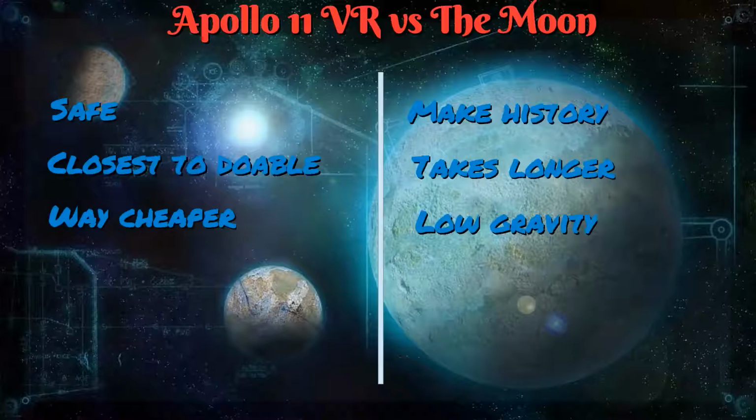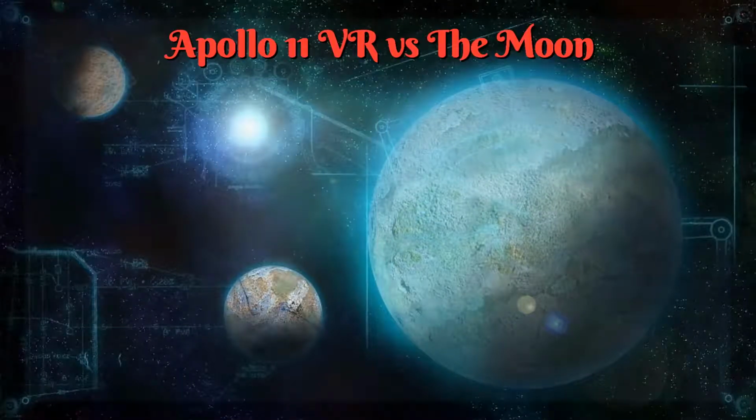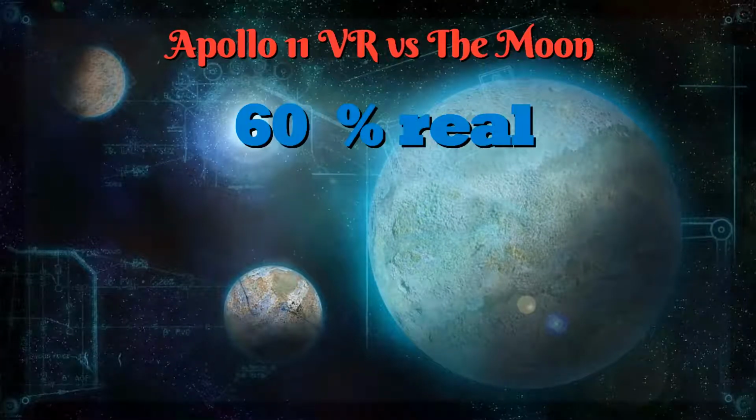So if you're going to the moon, this is gonna cost at least $300 million and probably more than $1 billion. And if you decide to go for Apollo 11, it will just cost you $10. So conclusion, Apollo 11 is for me like 60% real.